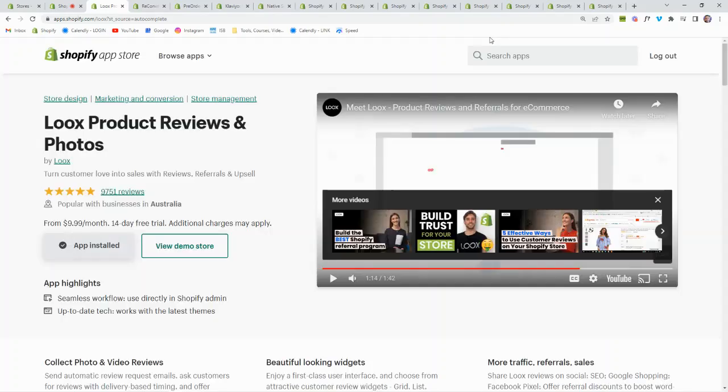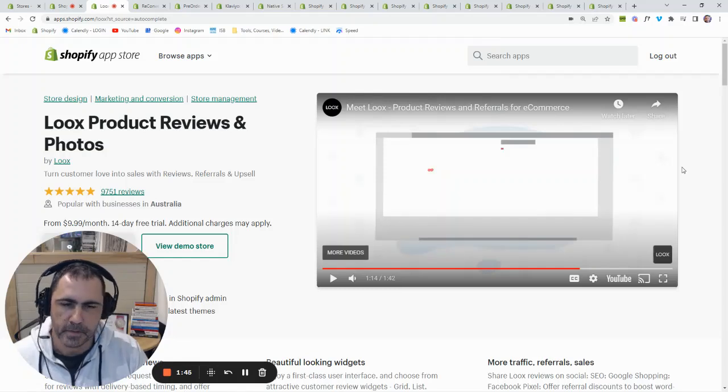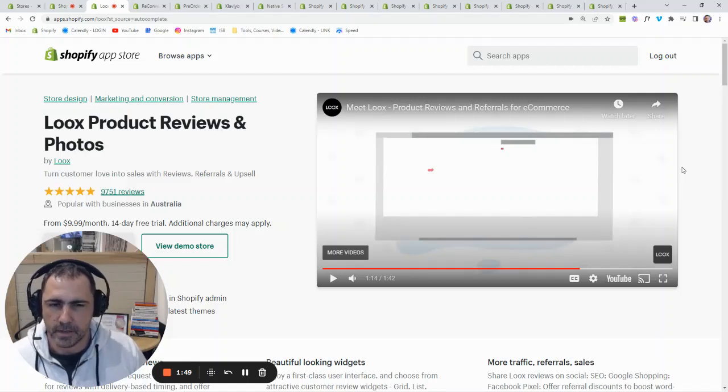The first one is a review app. So I really recommend Loox Reviews. It should come up in a second. It's actually a photo review app, so people can leave photo reviews. They can leave written reviews, things like that. They can even leave video reviews on the higher plans.